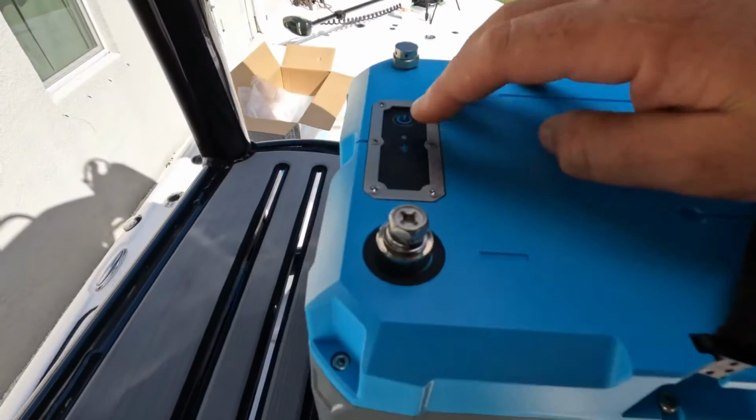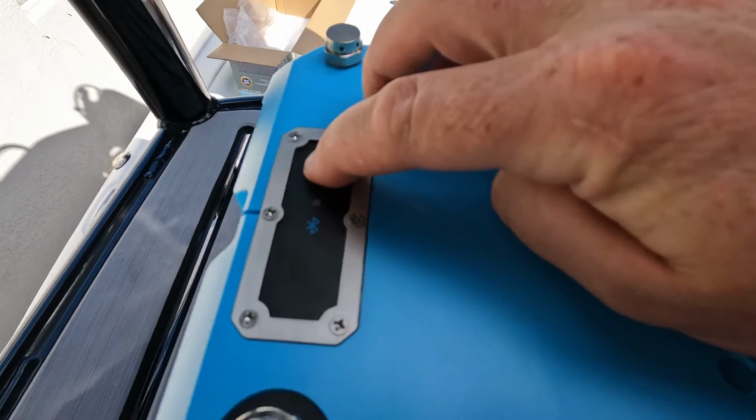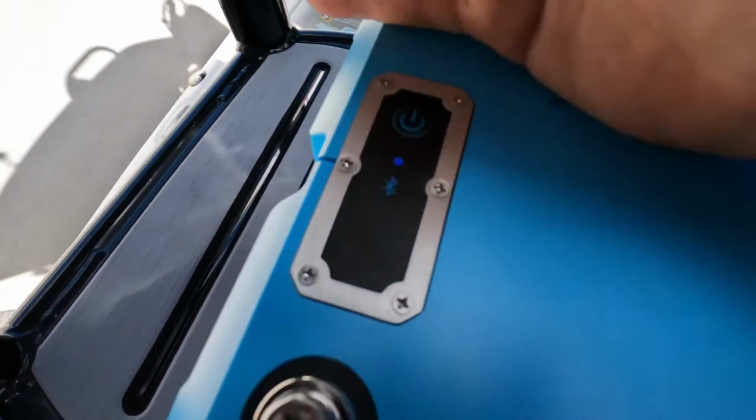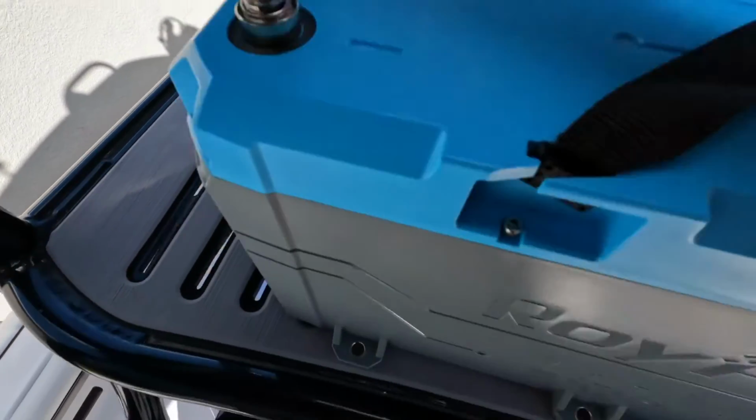All right, so let's power up this battery. And how you do that is you go right here to the power button, go ahead and hold it down. You're going to hold it down until the blue light illuminates, which it did right there. You can see it went ahead and illuminated.